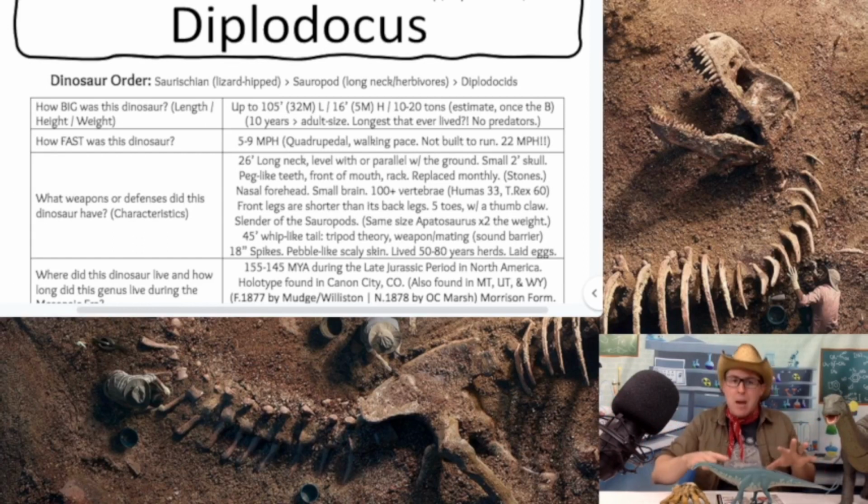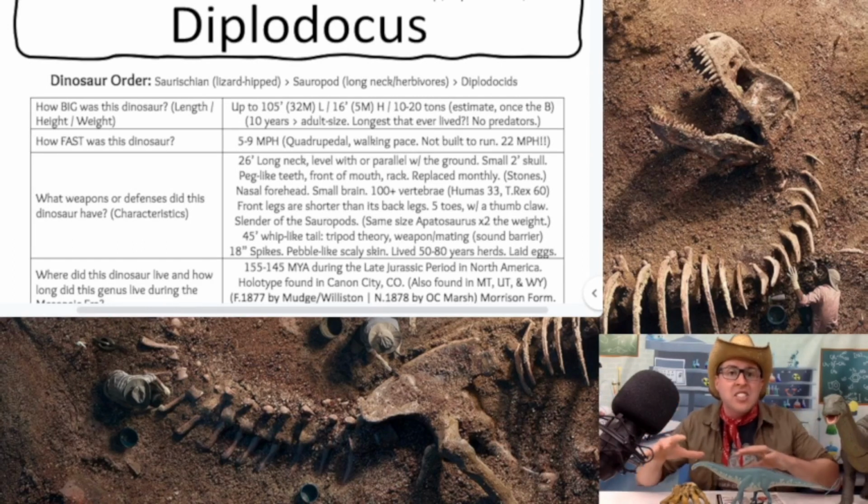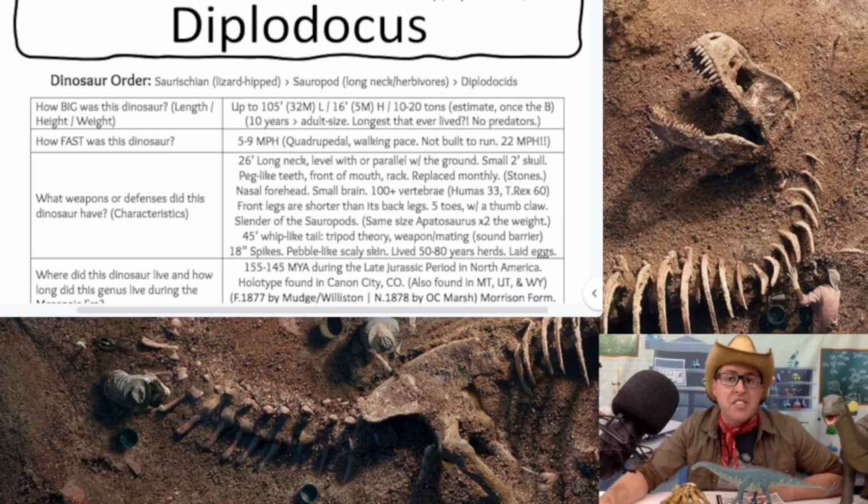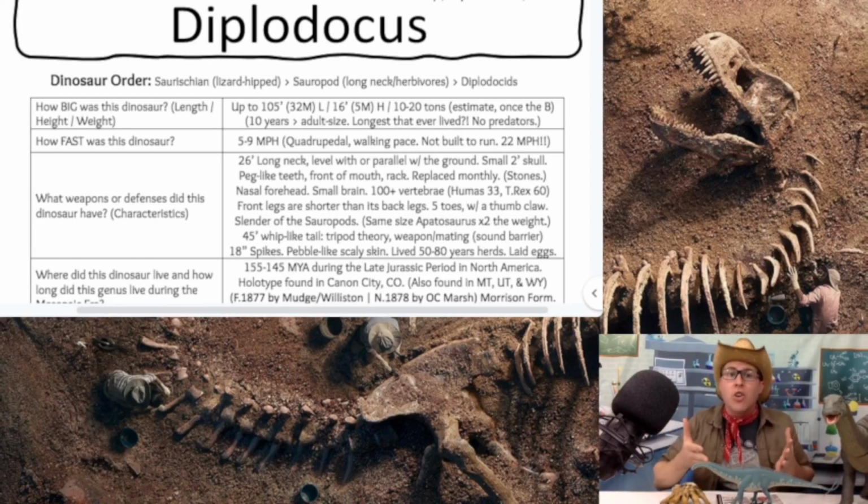But they probably would have been able to maybe crouch down a little bit to get those eggs down into their nest in the nesting grounds, because they find all kinds of sauropod nesting grounds. So we know they lived in herds, and they probably took care of their babies a little bit in those nesting grounds as they started to hatch and join the herd.